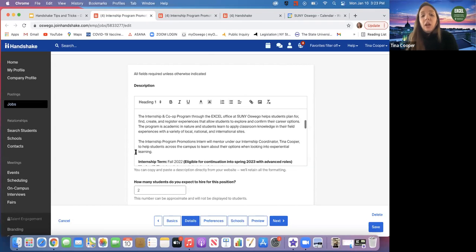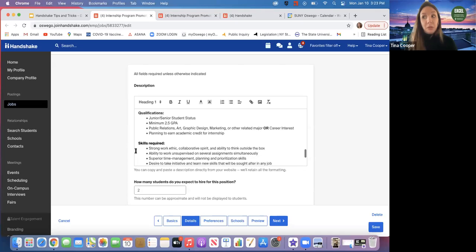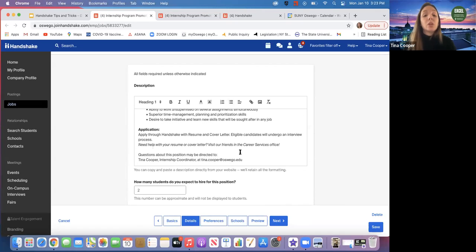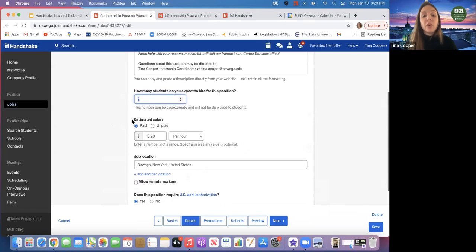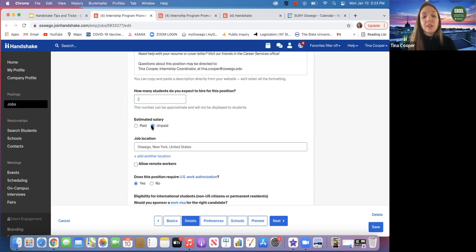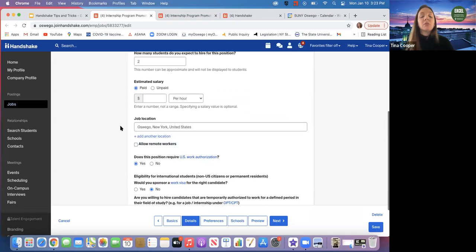Application, again, listing that contact if they have any questions about the position, something that I didn't cover in this information here. I posted this, great. I think I've covered everything, but maybe there's something I didn't think about that a student really wants that direct contact for. A lot of this is very straightforward. Students will not see how many students you expect to hire for this position. They will see if it's paid or unpaid. If it is unpaid, you just select unpaid, if it's an unpaid internship or a volunteer position.